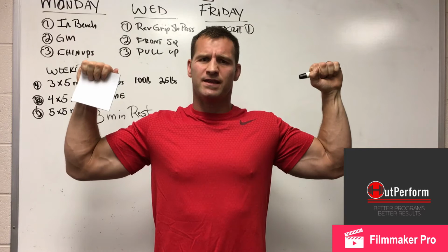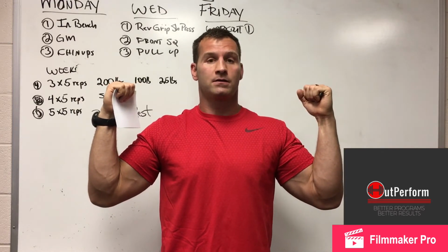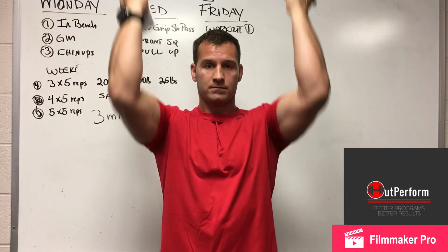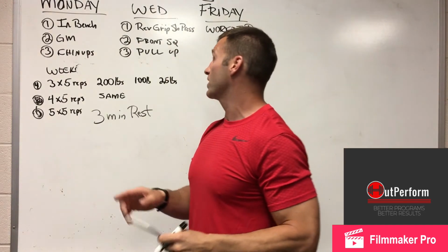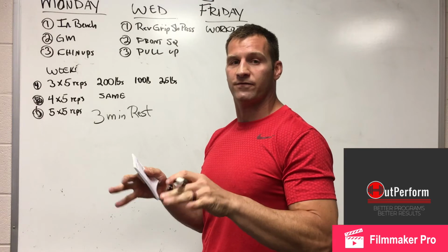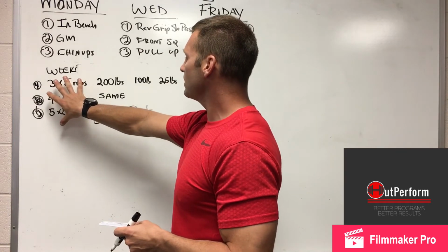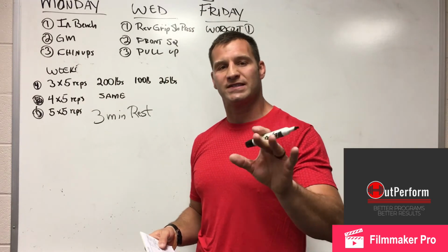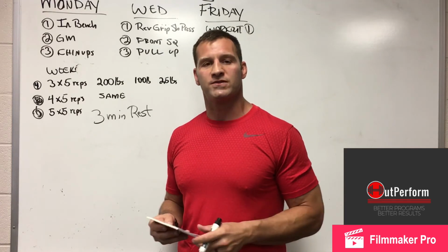Everyone does shoulder press like this. I like to do them like this, especially for the athletes I train. But a lot of people forget about this. This is still a shoulder movement. And it works your shoulders in a way that you've never felt before, trust me. Now you have front squat, and you're back to your pull-up just with a different grip, okay? So, as you can see, from here, it's very simple. Those are the workouts that give you the best results.